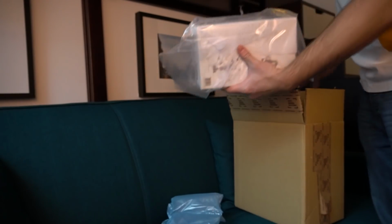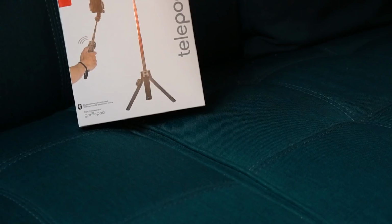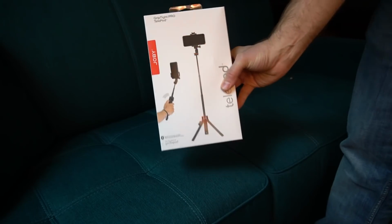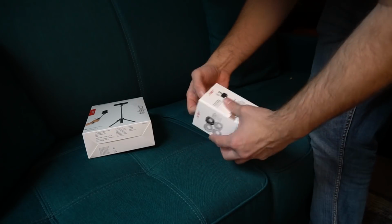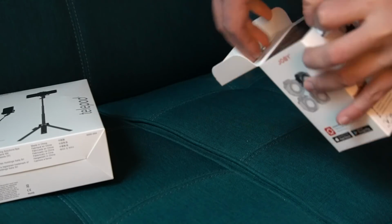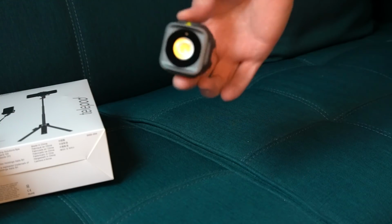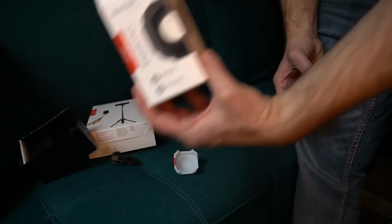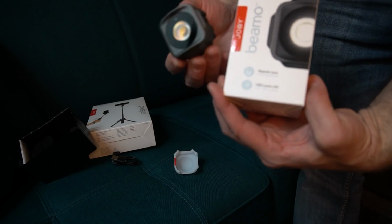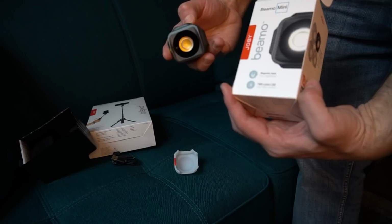Whoa. What the heck? I don't remember asking for a tripod selfie stick, but this is kind of cool. This is what I asked for. Oh, wow. How do you turn it on? Look at this guy. I love this bulbous cover to protect the light. This thing is supposed to be 1,000 lumens, so we're gonna try that out. Are these the buttons to turn it on? These probably are them, but I think I need to charge it.